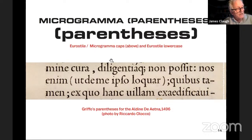I think it's worthwhile taking a lesson from Renaissance typography for an instant, just to see how Aldus Manutius treated his parentheses in the De Aetna of 1496, which I suppose most of you will know about. His and Jenson's parentheses too are much lighter than the surrounding Roman type, and to my mind they work much better.